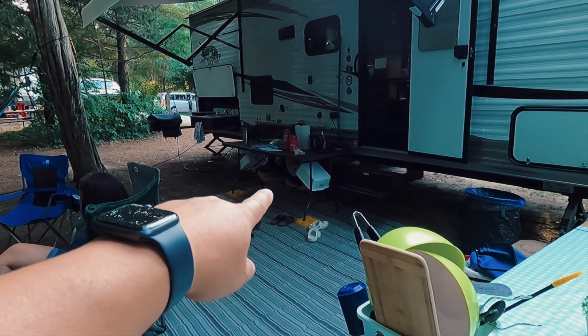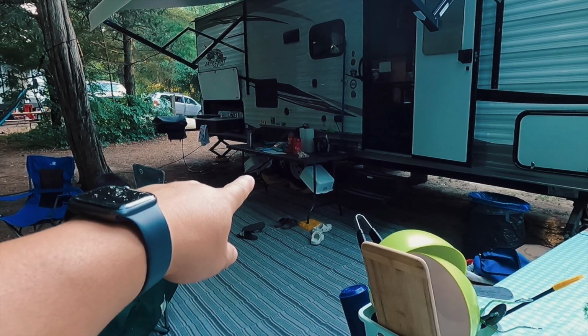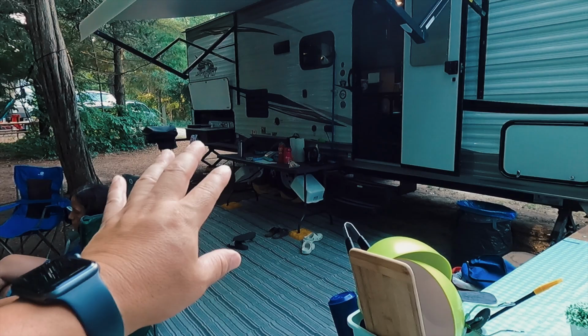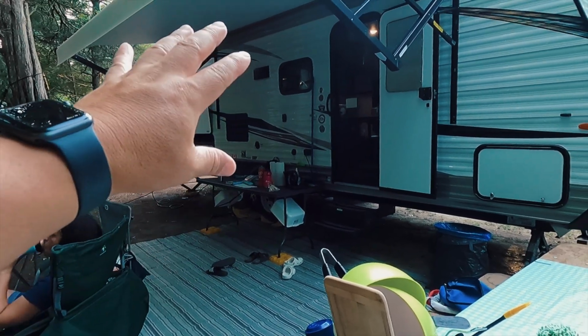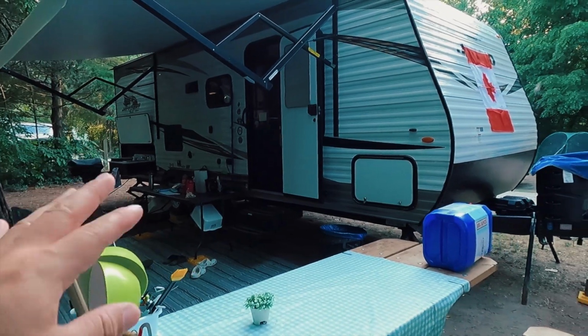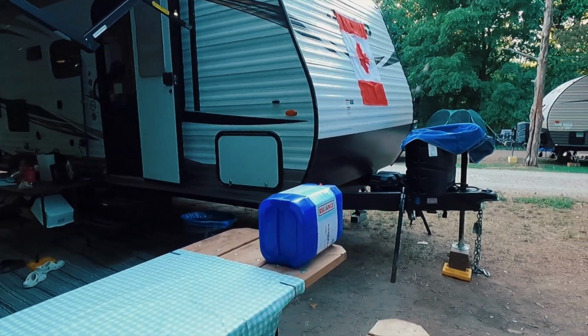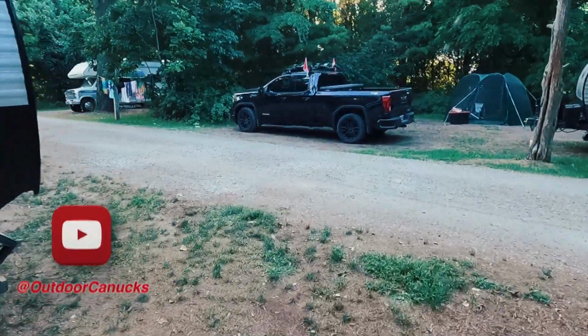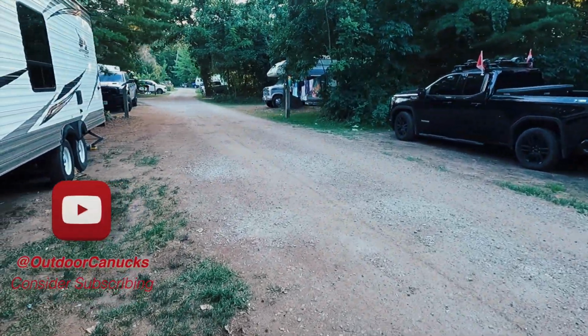We're on a big slant. I was able to get some blocks and some wedges to bring us up on this end, but we're still not fully level. I didn't want to go any higher. And as you can see, I'll bring you back out here and show you the road. This is site number 21, by the way.